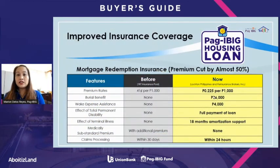Okay, so this is one of the advantages of availing of a housing loan from Pag-IBIG. The borrower is covered with insurance, which is already included in the monthly amortization. So we have two kinds of insurance: the mortgage redemption insurance, which covers the member and the co-borrower, if there are any. These are the features of the insurance covering the member borrower.